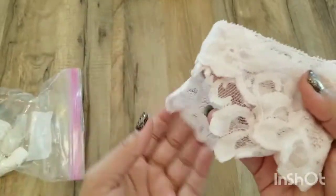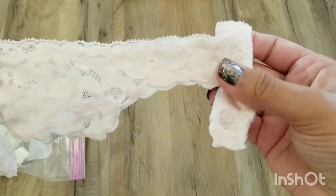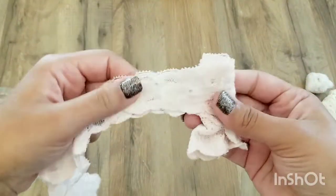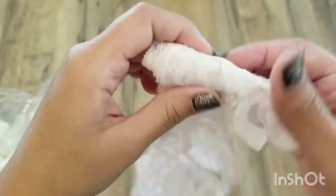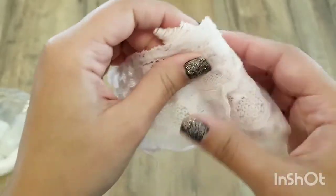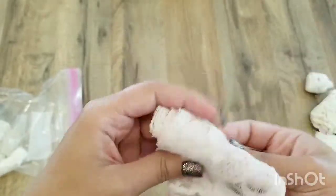Ooh, so it has a big old thick flower and then it thins out. That is gorgeous. There's not very much of this. And I could see why, because it's really pretty. It looks very dainty, girly-ish. This would be great for something shabby chic.